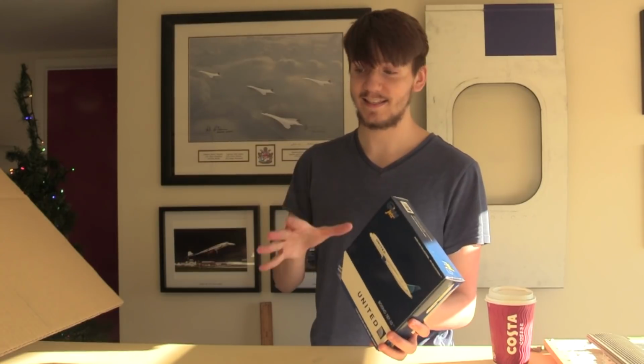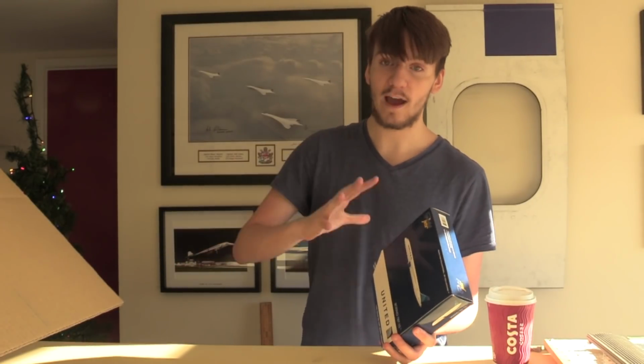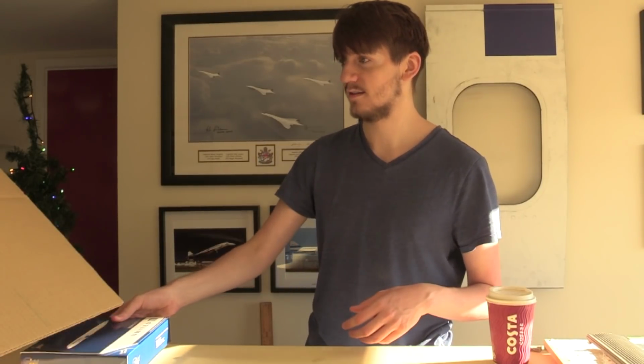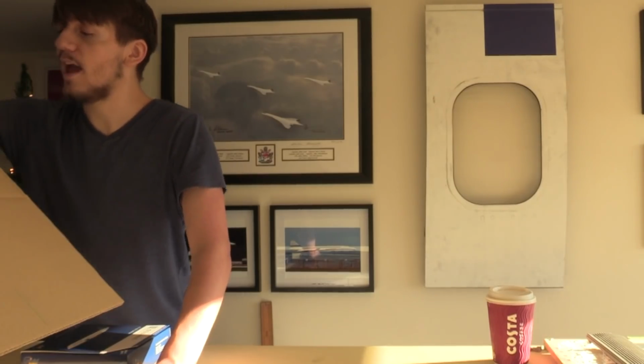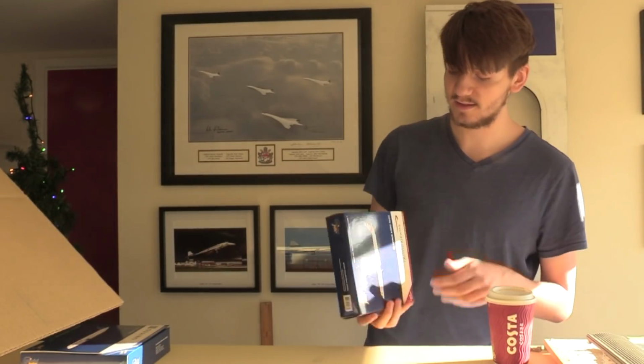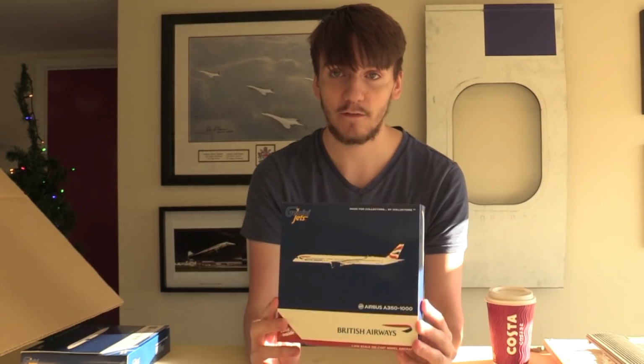I will go over these in detail later, but I'm just going to get them all out of the box first and then go through them in detail. So we've got the first model there. It's a very exciting one. Next up, we have another pretty exciting one. This is the Gemini Jets British Airways A350-1000.